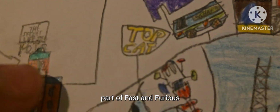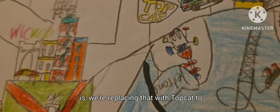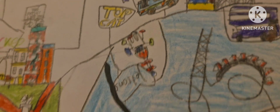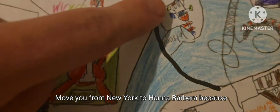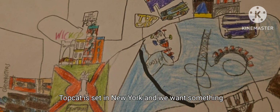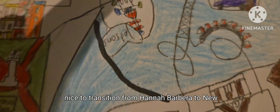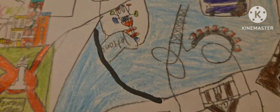Also, where the first part of Fast and Furious is, we're replacing that with Top Cat to move you from New York to Hanna-Barbera, because Top Cat is set in New York, and we want something nice to transition from Hanna-Barbera to New York, or vice versa.